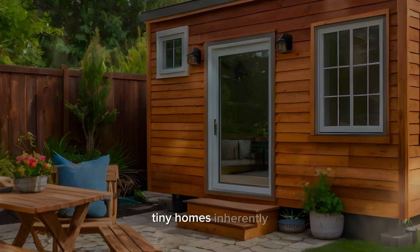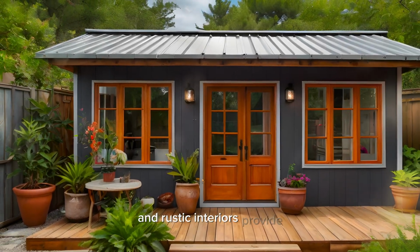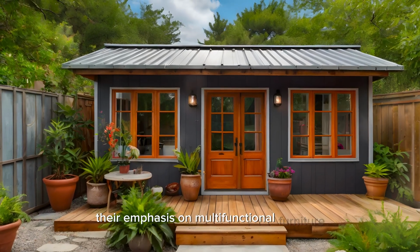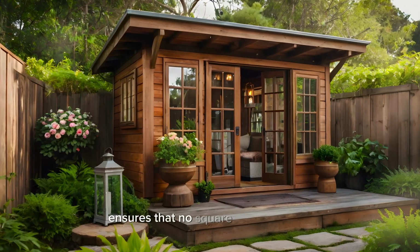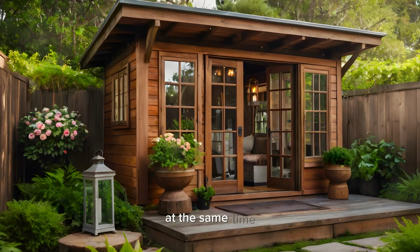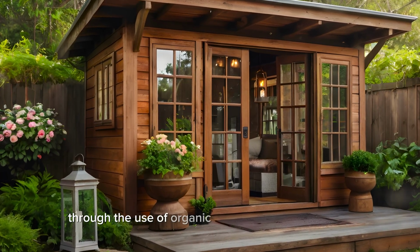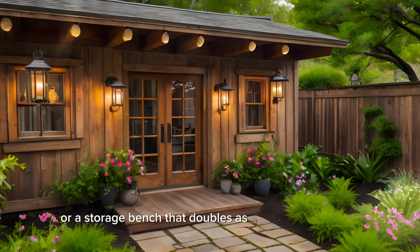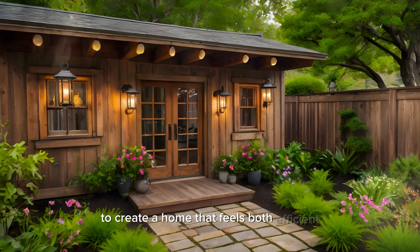Tiny homes inherently challenge us to think creatively about space, and rustic interiors provide the perfect framework for doing so. Their emphasis on multifunctional furniture, open shelving, and clever storage solutions ensures that no square inch is wasted. At the same time, rustic design brings a softness to these practicalities through the use of organic textures and earthy tones. Whether it's a fold-out dining table made of reclaimed wood or a storage bench that doubles as a cozy reading nook, these elements work together to create a home that feels both efficient and welcoming.